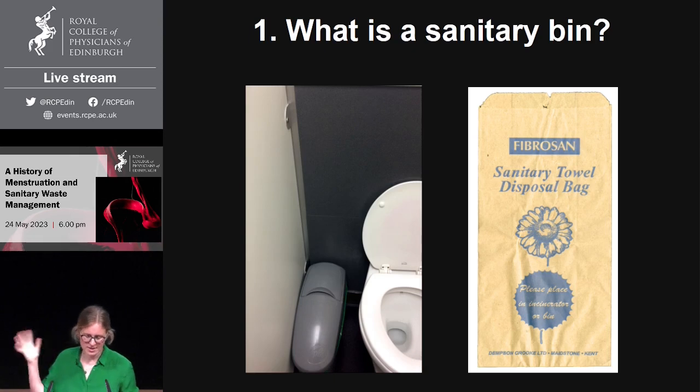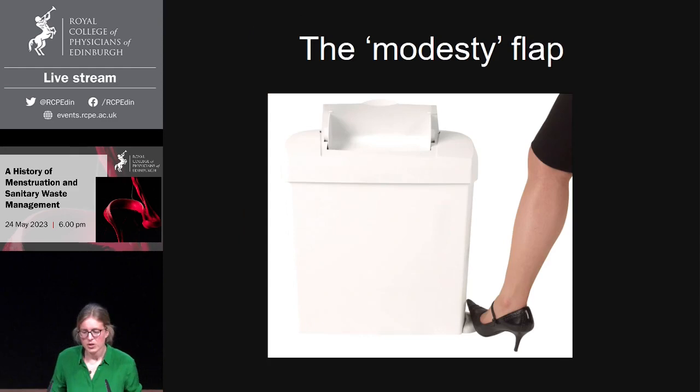But here it says, and this is a bit of a hint to other questions we'll talk about today, please place in the incinerator or the bin. So today you will all obviously put this stuff in the bin, but what's an incinerator got to do with it all? We'll get back to that. I want to spend a little bit of time on that flap, which is called the modesty flap. And the modesty flap is, as I said, I think we can argue, part of the innovation of this object.